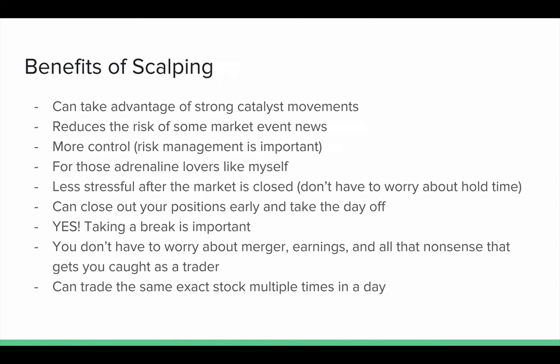You have more control because you can apply a lot of risk management strategies. So let's say you decide to take 5 positions, you can say that my stop loss is 20 cents, and my profit is 50 cents. So that way you always enter a trade knowing where you're gonna get out and what you get in at.